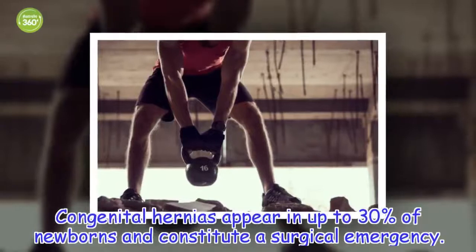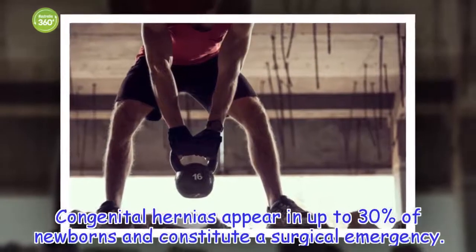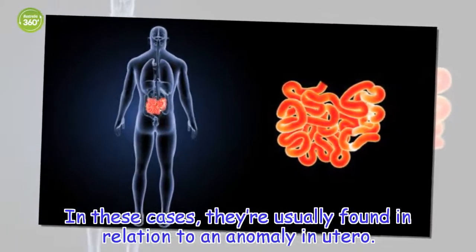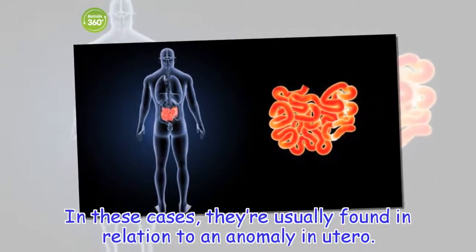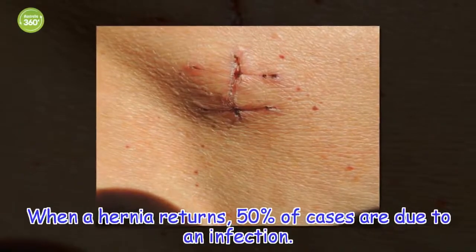Congenital hernias appear in up to 30% of newborns and constitute a surgical emergency. In these cases, they're usually found in relation to an anomaly in utero. When a hernia returns, 50% of cases are due to an infection.